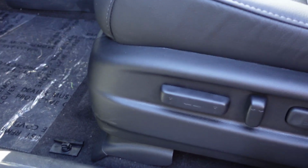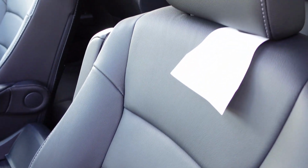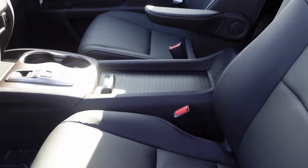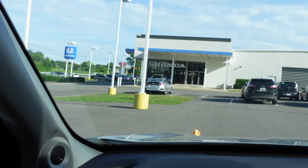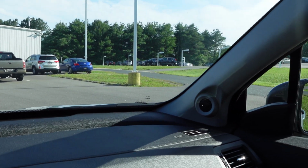And then over here you do have your power seating options here with two-way lumbar support here on these leather seating surfaces that is heated. There is an option for ventilated here on the Honda Pilot. Let's jump in and turn the Honda Pilot on. So I'll give you a view outside the Honda Pilot. I'm going to turn the air down in here as well.